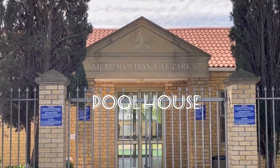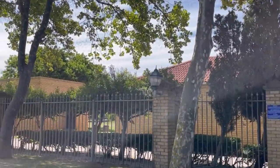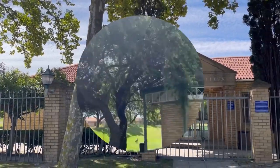So this is the pool house. It looks like it's full, guys. So I'll show you guys a glimpse in there.